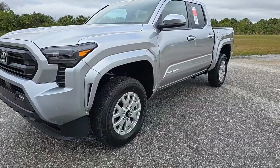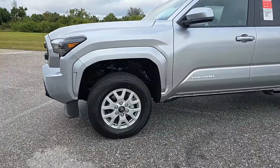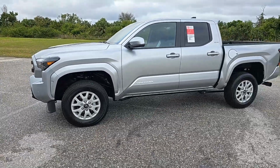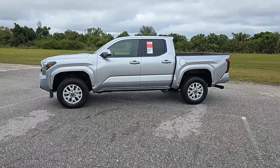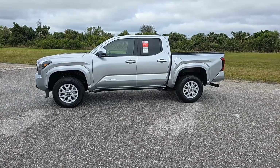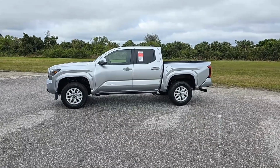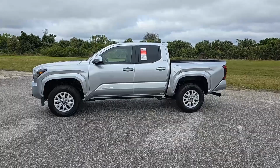And this SR5 trim is equipped with the 17-inch alloy wheels. 245 by 70 is the size of the tire. Overall, I like the size of this vehicle and the design of it. Now, this is what Toyota calls a double cab with a 5-foot bed. It's also available with a 6-foot bed as well. That makes this vehicle a little bit longer. So 213 inches is the total length of this vehicle with the 5-foot bed, 225 with the 6-foot bed.